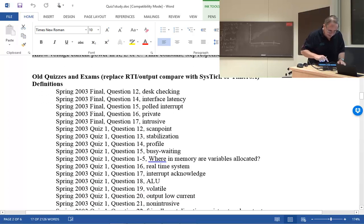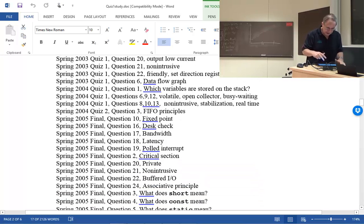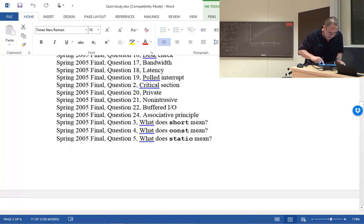Because they care. But be careful studying old exams, because your labs have changed. For instance, you did not do a motor lab yet, and there are motor lab questions on the first exams of some. So if you're going to look at old exams, the way I would do this is I would say, hey, I don't know what const means, so I'll look up that question, or I don't know what static means, I'd look up that question, or I have trouble with critical sections, I'll look up that. What does buffered I/O mean? I'll look that up. What's a desk check? I've looked that up.